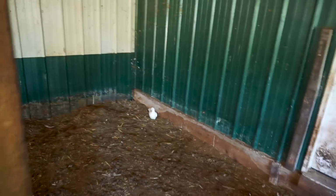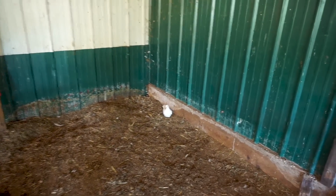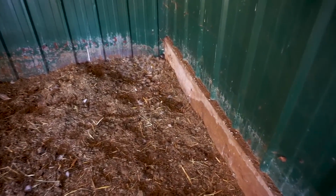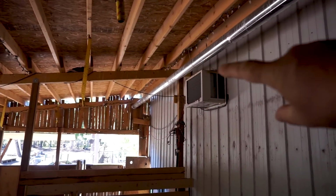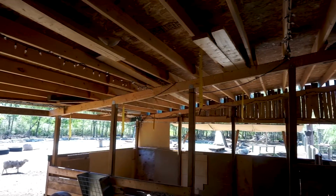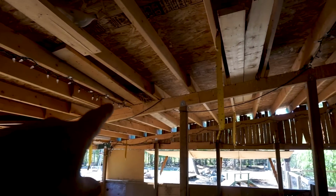There's a pigeon over here. It seems like an odd place for a nest. But she was sitting here. No, there's no egg there. Okay, I don't know. She was sitting there yesterday. But they usually nest up in here. And then there's a few nests up in the rafters as well, as you can see there.